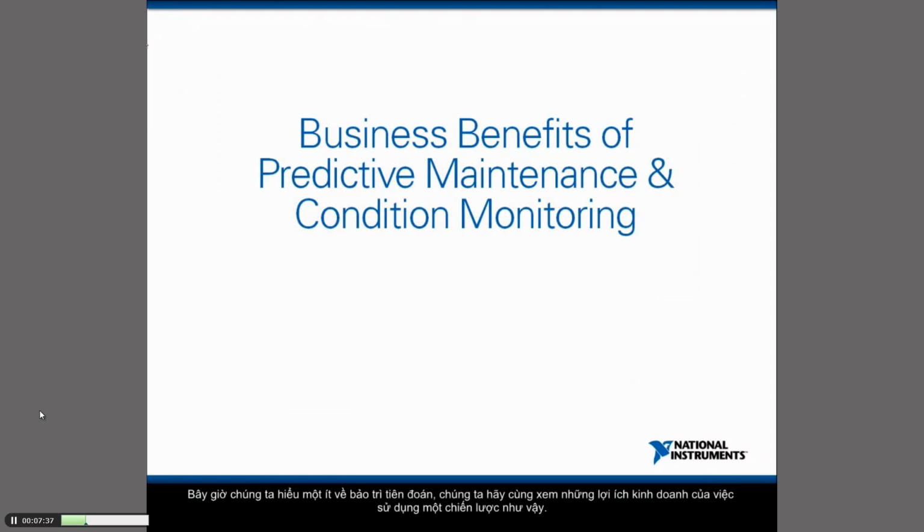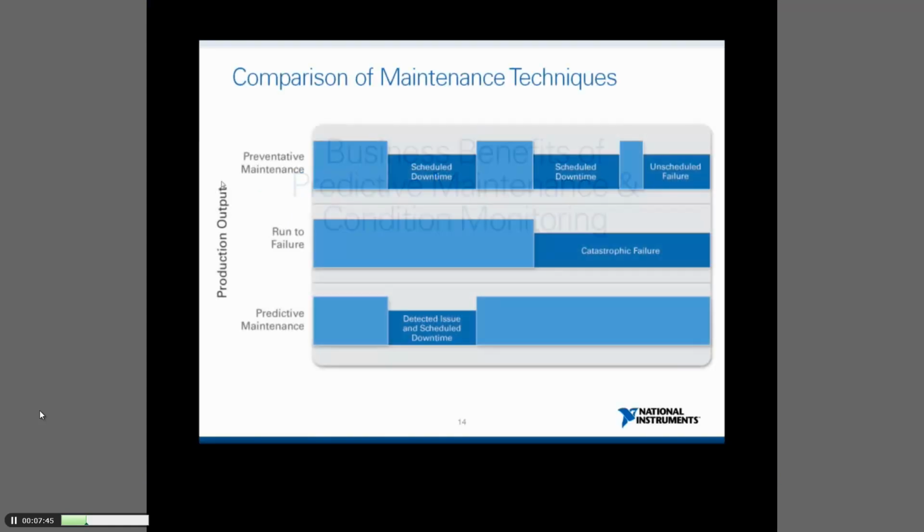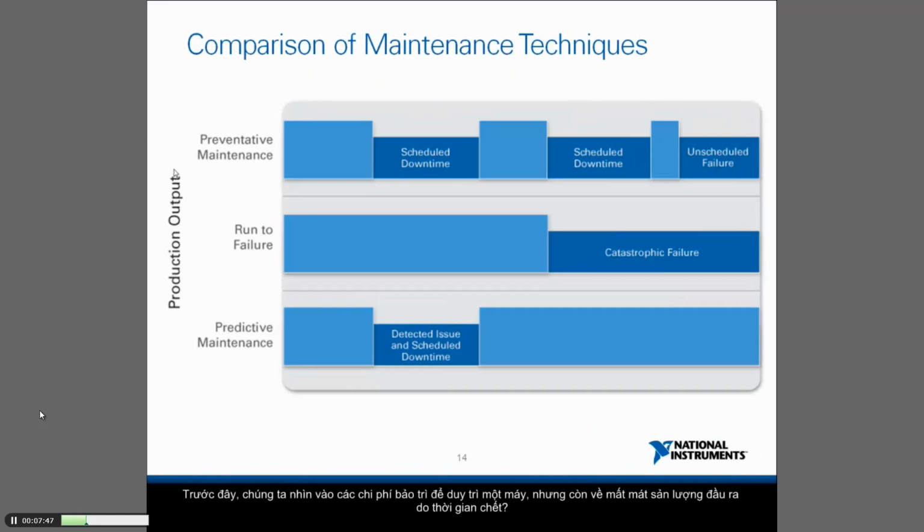Now that we understand a little bit more about predictive maintenance, let us have a look at the business benefits of employing such a strategy. Previously, we have looked at the maintenance costs of maintaining a machine, but how about the production output lost due to downtime? Now, let us compare the production availability of a predictive-based strategy and a preventive maintenance or time-based maintenance approach.